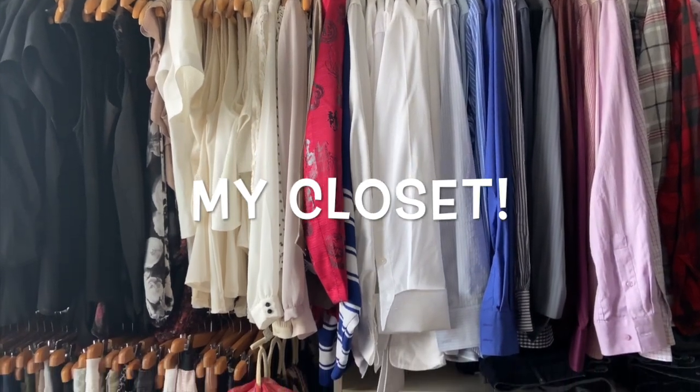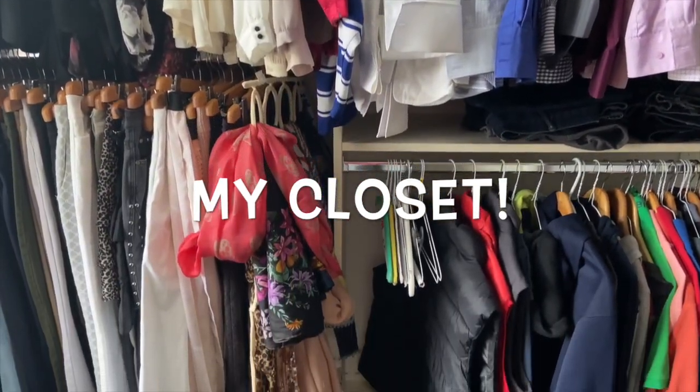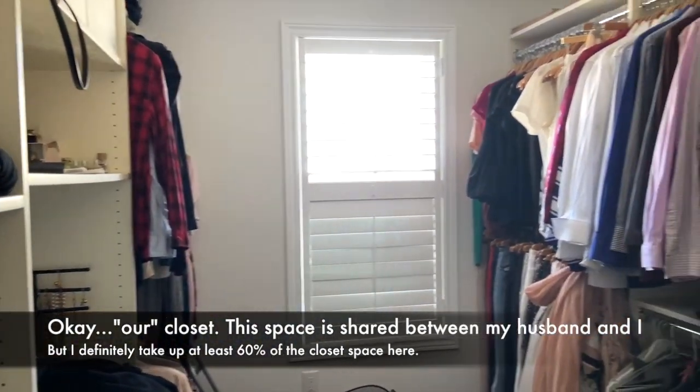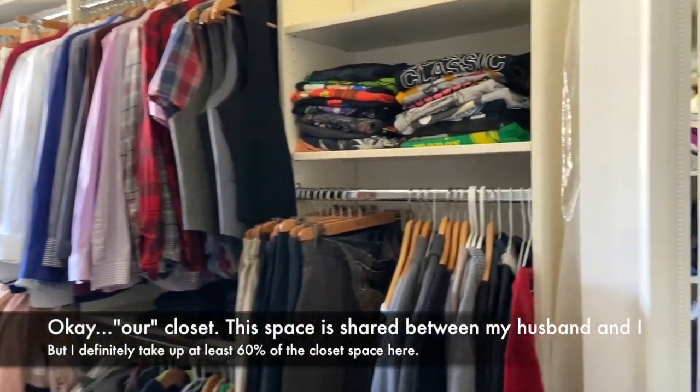So let me give you a little tour of our closet. It's right behind me. There you go. Let me just flip that up. So this was a bedroom, one of our bedrooms in our house. We actually converted it into a walk-in closet.